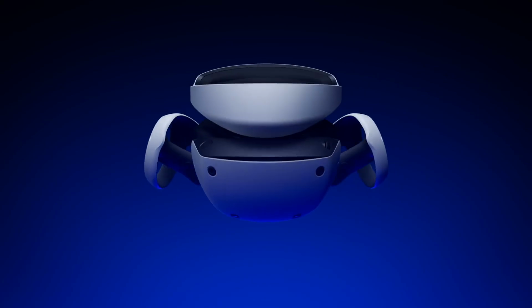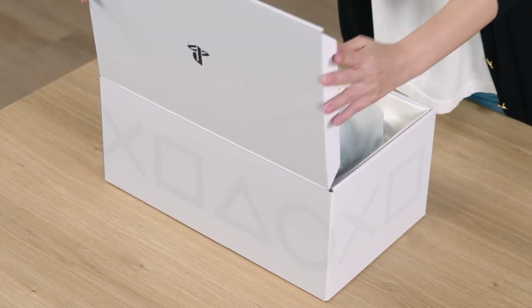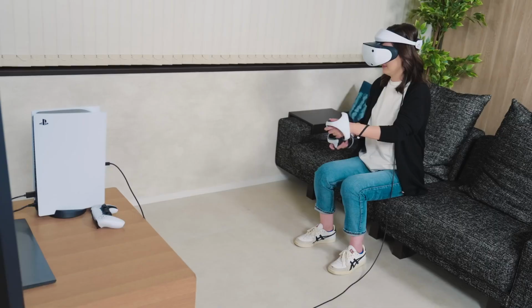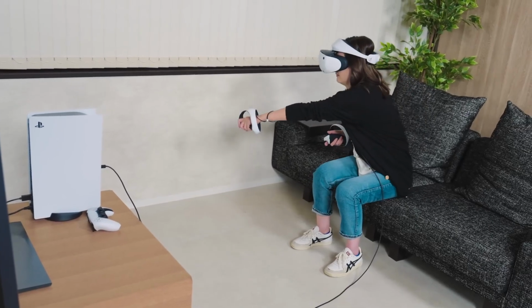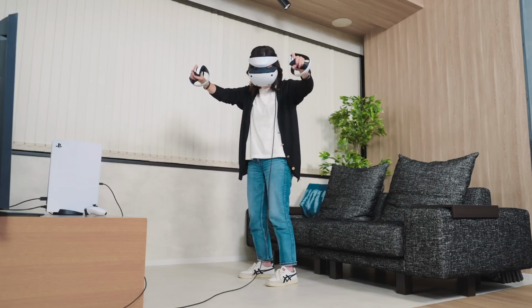Sony's PlayStation VR2 is everything the original should have been. Straight from the box, it's so easy to set up. Perfect for those times when you want to play a VR game right away. Just plug in, get the equipment on, and play.